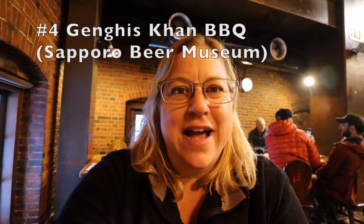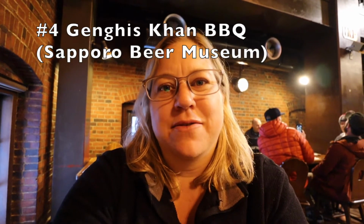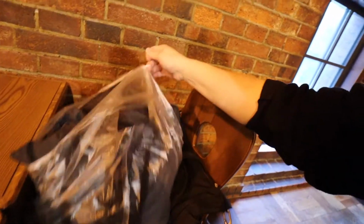It smells super lamby. I'll be honest with you, lamb is not my favorite type of meat, but hopefully it'll be good because everyone raves about it. So we're at the Genghis Khan barbecue at Sapporo Beer Museum. And it's one of the things you're supposed to eat here in Sapporo. And while you're here, they ask you to put your jacket in this bag, I guess to protect it from splatter and meat stains.